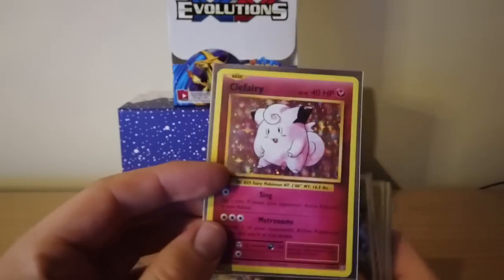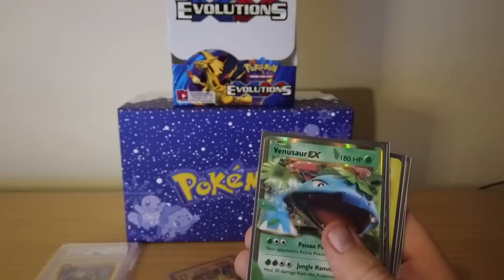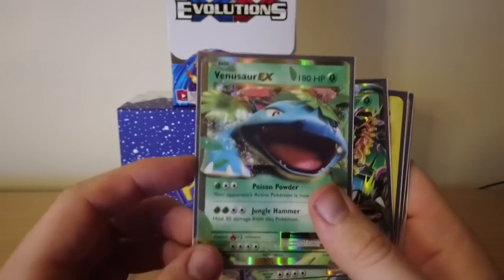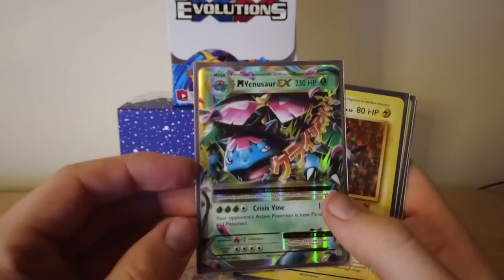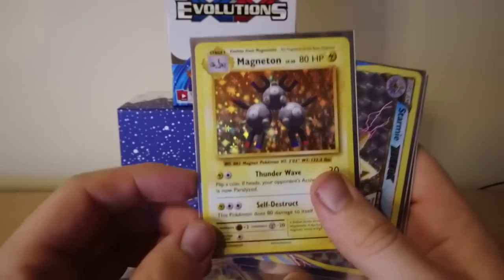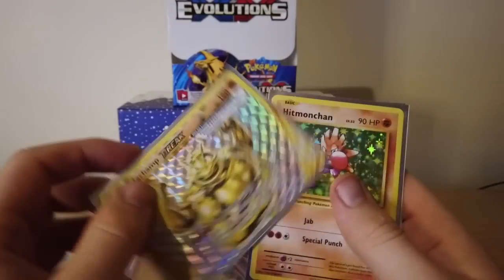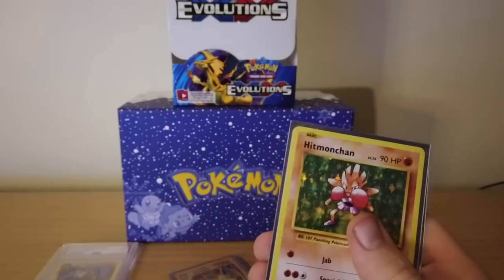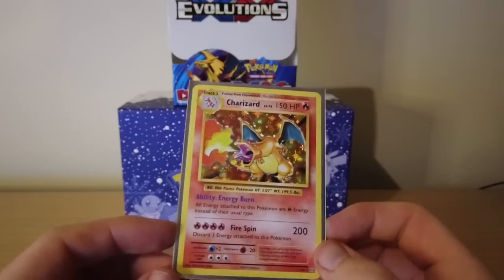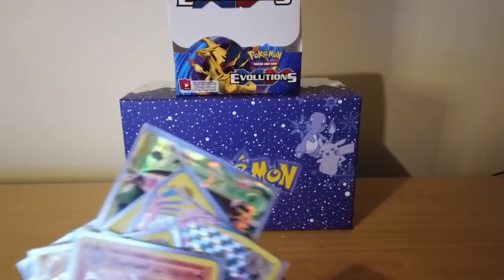Clefairy. It's so weird seeing this card as pink because I'm always so used to it being the normal type in the base set. So then we got Venusaur EX, looking nice. Mega Venusaur EX, pretty funny we pulled those back to back. Holographic Magneton. We've got the Starmie break along with the Machamp break. Then we've got the Hitmonchan, and then of course we've got that base set reprint Zard. So that is overall a pretty good haul, if you ask me.